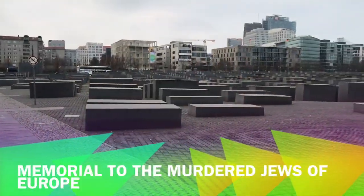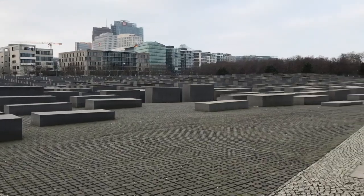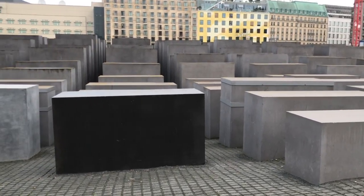This is the memorial to the murdered Jews of Europe. It has 2,711 concrete slabs situated in an undulating grid. While there is not an explicit symbolic design to the memorial, viewers have created their own interpretations.